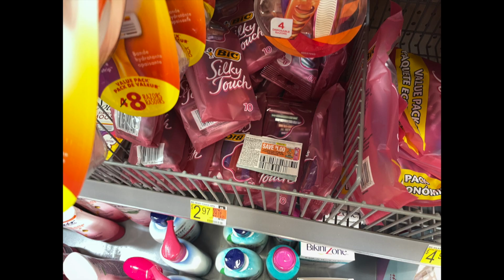One of my favorite things to do is to leave coupons for people when I know I'm not going to be using the coupons or I'm not one that buys that product, because we get so many coupons that we don't use. So I'm not going to get these razors, and this coupon was for $1 off. So I just left a whole stack of coupons for someone else. So it's nice to be a coupon fairy to people. If you ever have leftover coupons that you're not using, just leave them for someone.